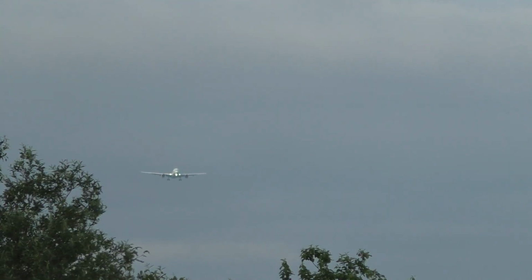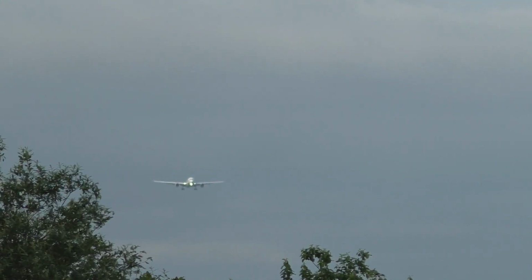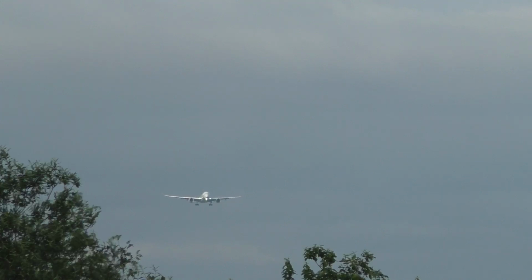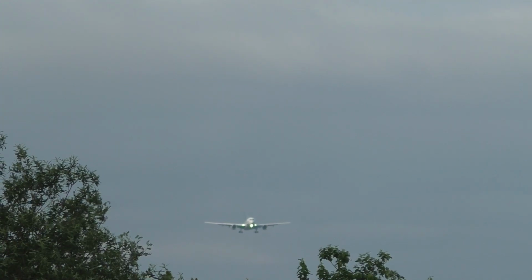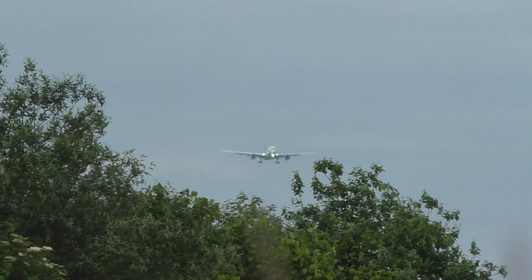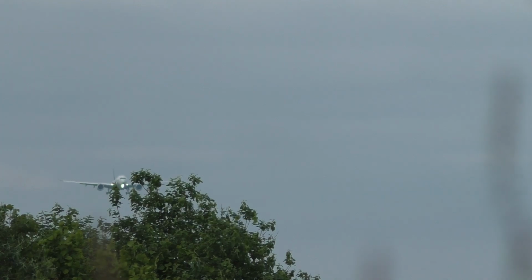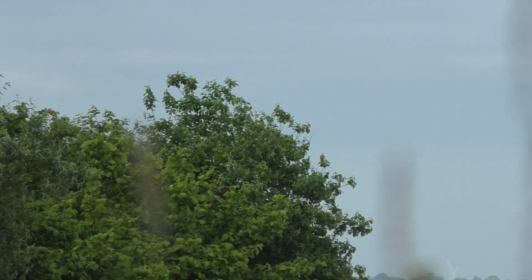So if you just look at the nose when it comes past, you'll notice it's quite pointy. Now the A350 and 777s are among the aircraft that have one of the pointiest noses of jet aircraft. The ones that take the lead are Concorde and private jets. They've got pointy noses. But out of the jet fleet, it's behind the trees for a minute, but it should pop out.